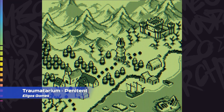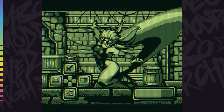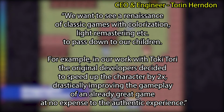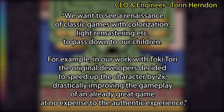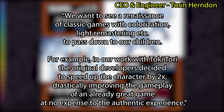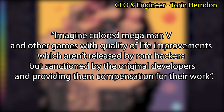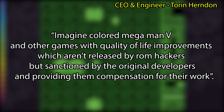And I personally feel that this is an ambitious take, but the Chromatic really does seem to be a statement piece alongside its library. They even go so far as to say, "We want to see a renaissance of classic games with colorization, light remastering, etc., to pass down to our children. For example, in our work with Toki Tori, the original developers decided to speed up the character by 2 times, drastically improving the gameplay of an already great game at no expense to the authentic experience. Imagine colored Mega Man 5 and other games with quality of life improvements which aren't released by ROM hackers but sanctioned by the original developers and providing them compensation for their work."